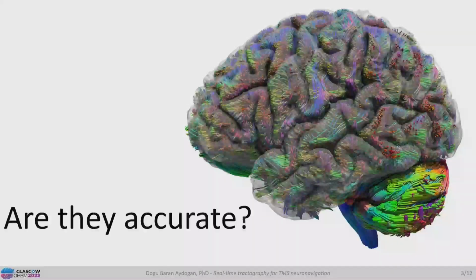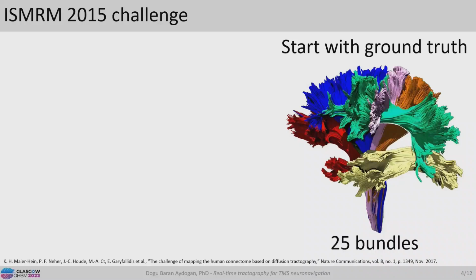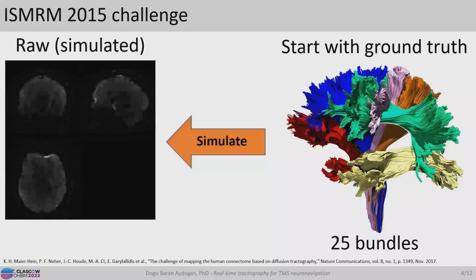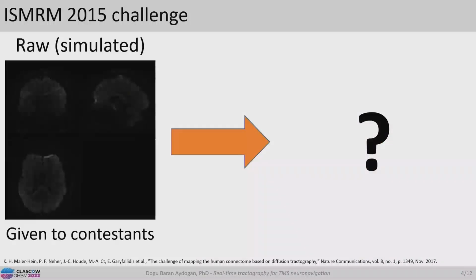But is tractography reflecting the structural connectivity in the brain accurately? An important effort to mention here is the ISMRM 2015 Tractography Challenge. Here, the organizers started with a ground truth tractogram, which was basically a combination of 25 major fiber bundles in the brain. From this ground truth, they simulated diffusion MRI data, which was given to the contestants. And the challenge was, of course, to reconstruct the connections as accurately as possible.